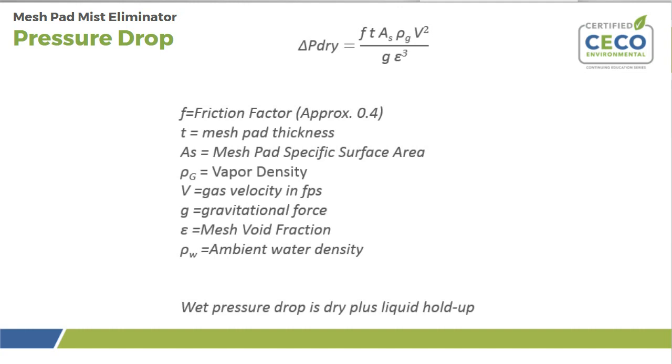Now, I've seen this a lot in the field, where I'm taking a look at mesh pads. Mesh pads are often used after scrubbers, and it's very important that they're clean. Oftentimes, I've seen them where they're not, and they're half full of solids, and at that point they're not working. So the cleanliness of a mist eliminator, especially mesh pad and vane, is important. You have to make sure they're clean, and the same goes for Brownian diffusion candles. That epsilon value is cubed, which means it's extremely important. It also means that when you're manufacturing it, the crimping and the compression is extremely important as well.